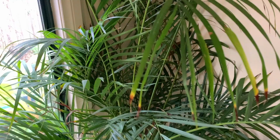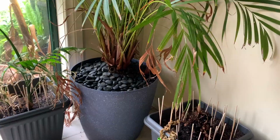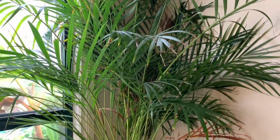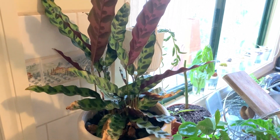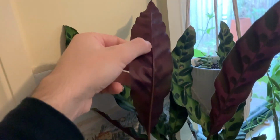I would also pick the golden cane palm that is in my living room. We've had it for 3 years. It is glorious and beautiful and big, and I just love to see it. And the third one is my 2 or 3 year old rattlesnake calathea. It's just beautiful. I love its colours, the reds and the greens, and I love how it dances during the day. I think it's just a really lovely plant.